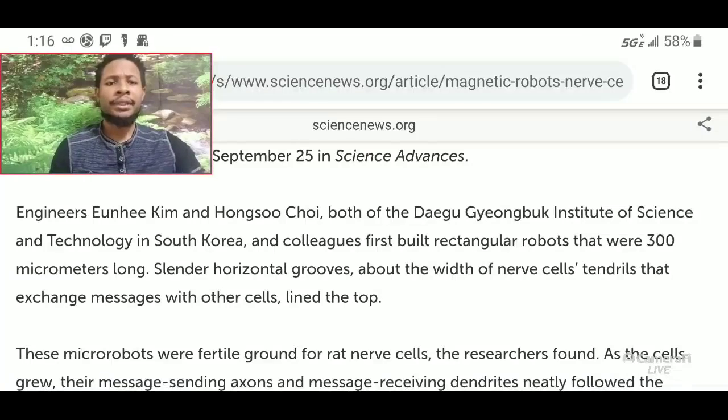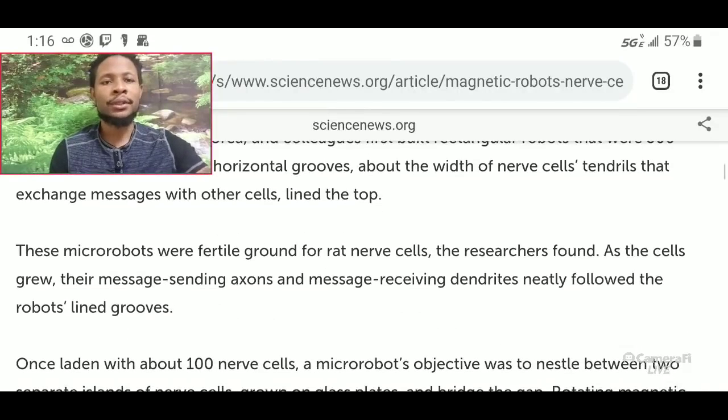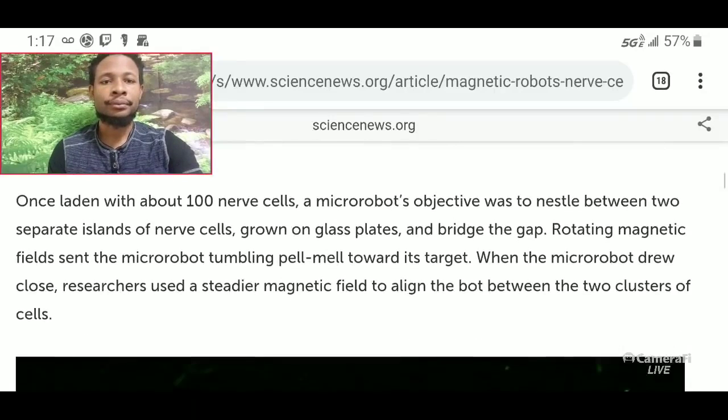So engineers Eugene Kim and Hongsoo Choi, both of the Daegu Gyeongbuk Institute of Science and Technology in South Korea, first built rectangular robots that were 300 micrometers long, with slender horizontal grooves about the width of nerve cells, tendrils that exchange messages with other cells, lined up on the top. These microbots were fertile ground for rat nerve cells. These researchers found as the cells grew, their message-sending axons and message-receiving dendrites neatly followed the robots' line grooves.